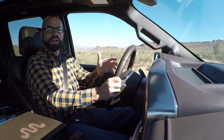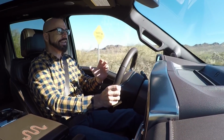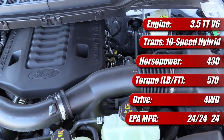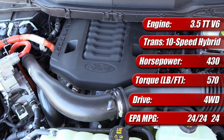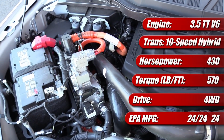And what they've done is they've added their venerable 3.5-liter twin turbocharged V6, an engine that's been proven now for well over a dozen years, and they've added it to their new 10-speed automatic transmission. But this transmission has a powerful electric motor built in. So in total, we have 430 horsepower and an astounding 570 pound-feet of torque.